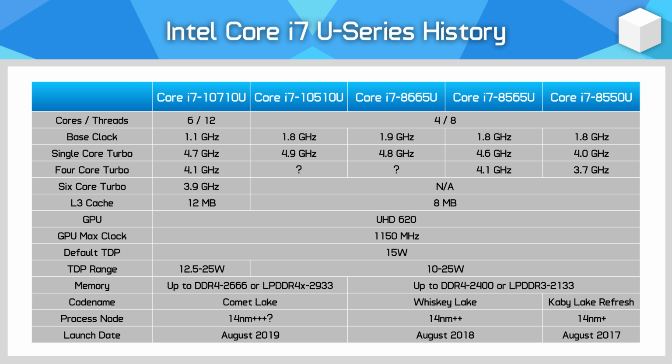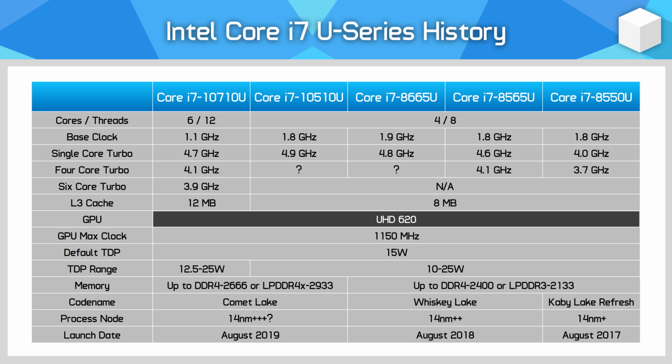The other advantage the 6-core model brings is an increase to cache, now sitting at 12 megabytes, which matches Intel's 6-core Coffee Lake processors. However, there's no upgrades to the GPU, so we're getting yet another UHD 620 with 24 execution units and clock speeds up to 1150 MHz. This is a really slow GPU these days, so don't be surprised if most OEMs pair this CPU with a low power discrete option like NVIDIA's MX250.